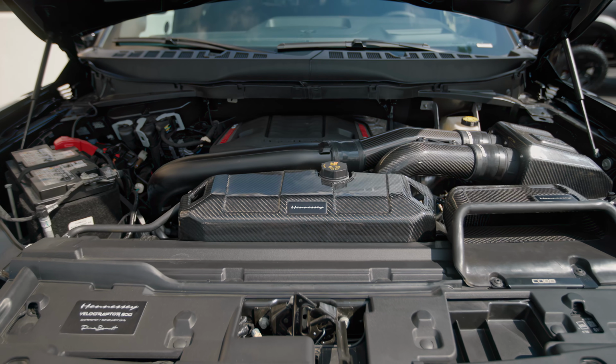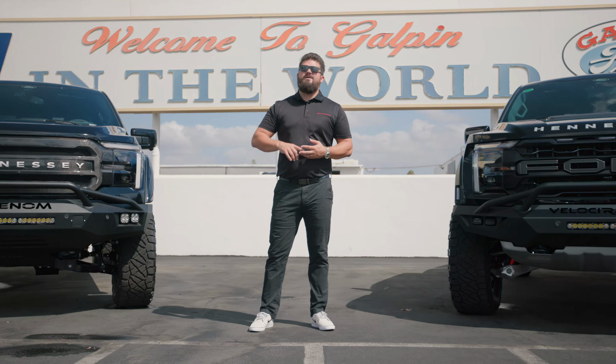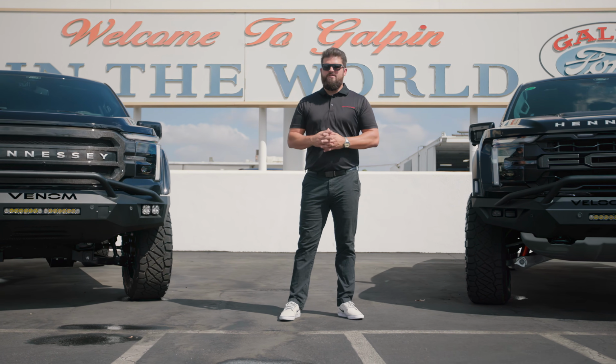You can find the entire Ford Hennessey lineup here at Galpin. They are built on the ground, ready to go with financing available.